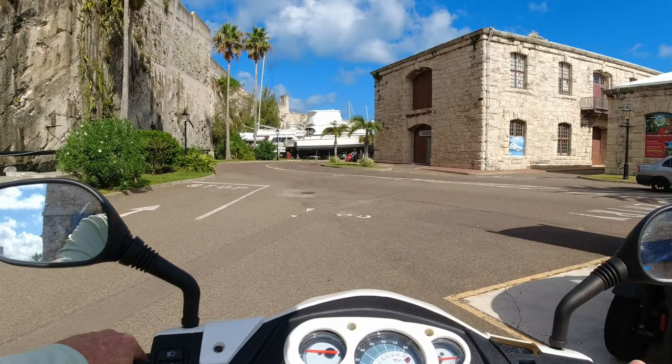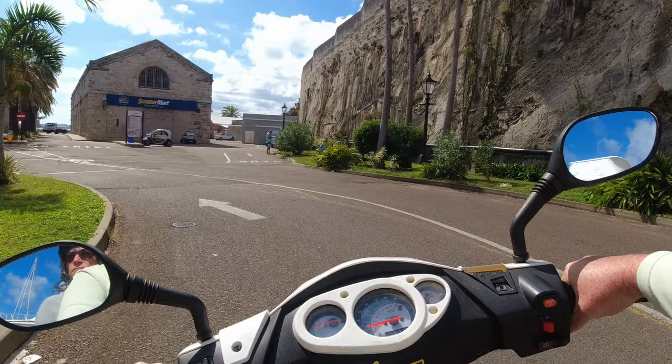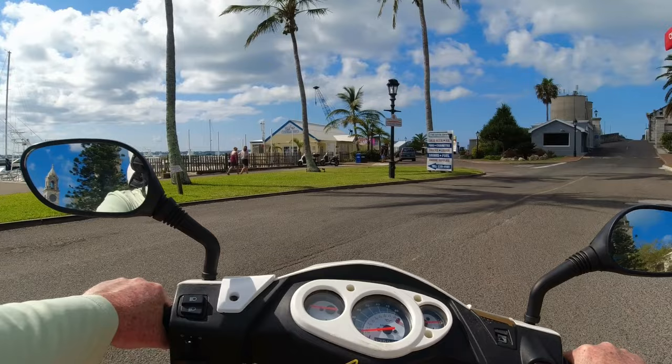All right, it can be a little tricky getting that scooter out of King's Wharf, but just find the main road. Here we go. This is the main road out of the cruise port, King's Wharf.